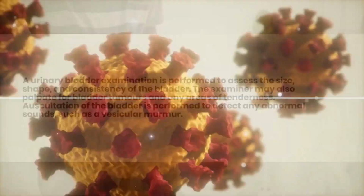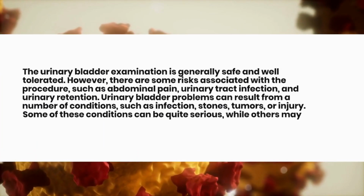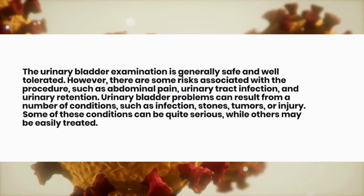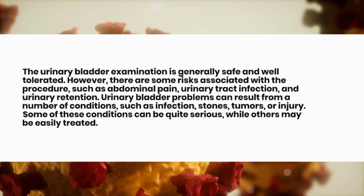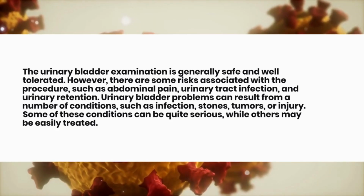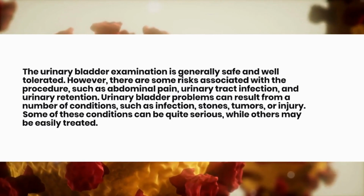The urinary bladder examination is generally safe and well tolerated. However, there are some risks associated with the procedure, such as abdominal pain, urinary tract infection, and urinary retention. Urinary bladder problems can result from a number of conditions, such as infection, stones, tumors, or injury. Some of these conditions can be quite serious, while others may be easily treated.